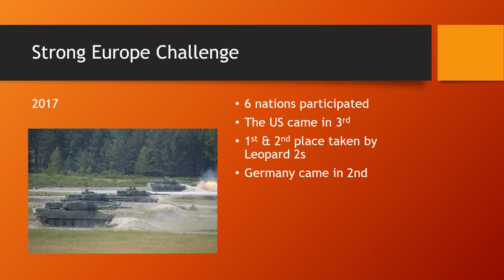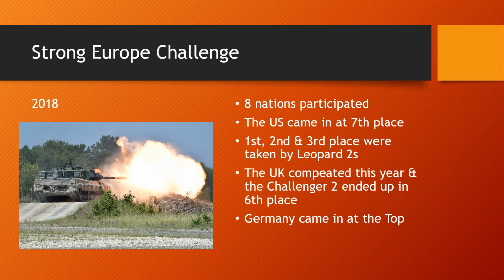In 2017, the US took 3rd place out of 6. 1st and 2nd place were taken by Leopard 2s. Germany came in 2nd. And in 2018, the US came in 7th place out of 8. 1st, 2nd and 3rd place were taken by Leopard 2s, Germany coming in at the top once more. The UK participated this year and ended up in 6th place, ahead of the US.